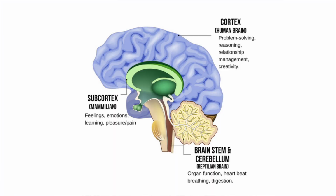The third and final major part of the brain is the cortex, and it is the outer portion of the brain and is known as the human brain, since it is responsible for the higher functioning processes found only in humans and primates. These processing abilities include things like problem solving, pursuing our goals, reasoning, complex language, relationship management, creativity, and self-regulation. And this is where we find our purpose drive, which seeks meaning and a significant sense of satisfaction in our lives, to pursue satisfaction and well-being.